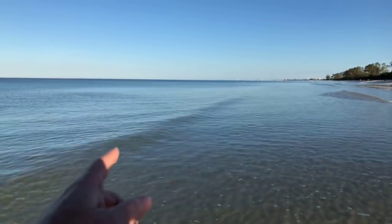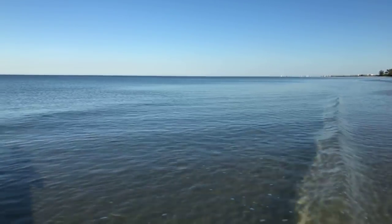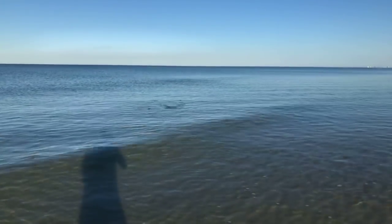There's some little fish jumping around right over here. That means something's chasing after them. See them over there?